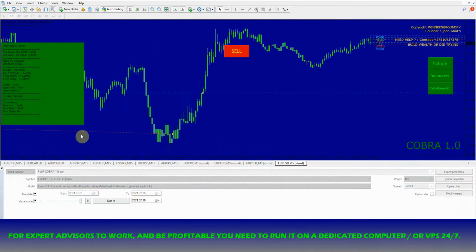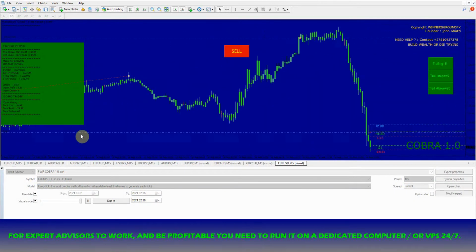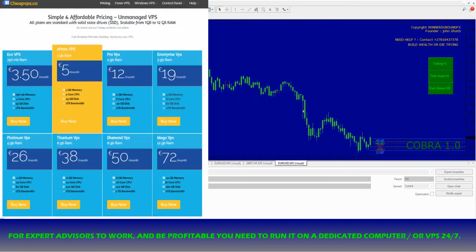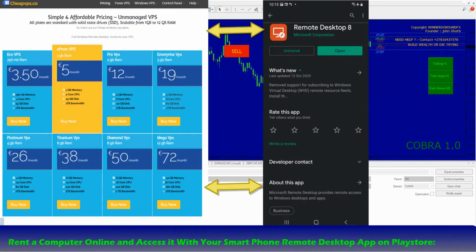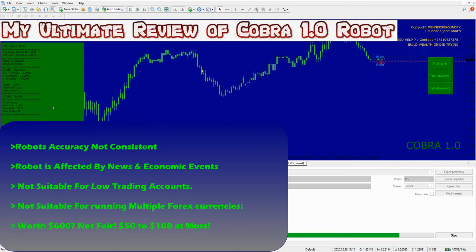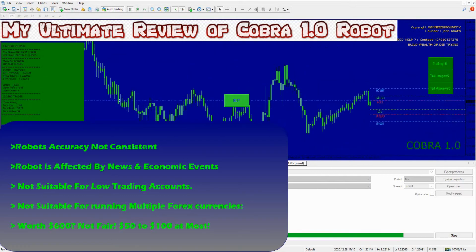For best performance, this expert advisor needs to run on a VPS with no interruptions, because it takes trades at a particular time of day after collecting all the market data that it needs to execute a trade. You can rent a cheap VPS online, and you can also access the VPS using your smartphone using a remote desktop mobile app. Even if you don't have a computer, you can rent one online and access it with your mobile phone for only $8.